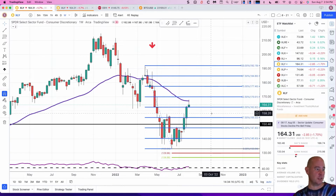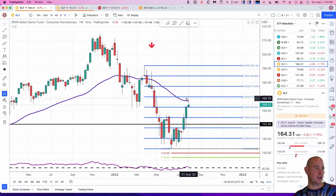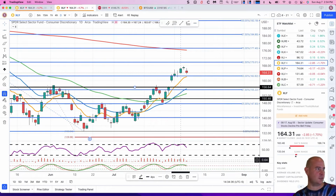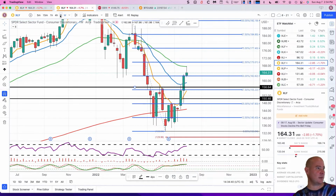XLY, which is consumer discretionary, still in long-term sell, bouncing all the way back to a key area, but not tipping back into buy mode. Watching for starting to a bigger pullback. My key line in the sand here. I'm not going to chase this consumer discretionary without seeing a pullback in this, especially with daily cycles at the top, weekly cycles at the top.